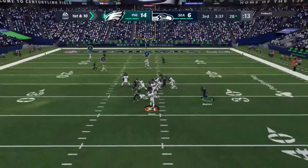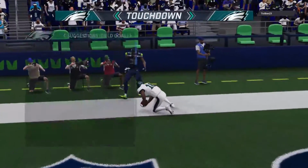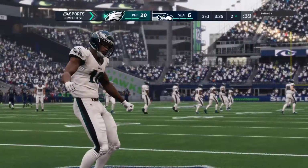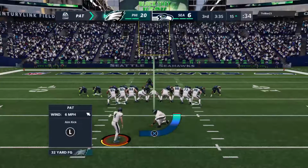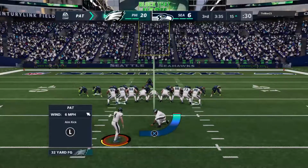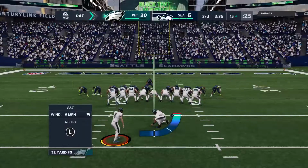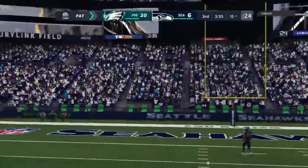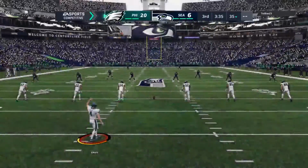So after the INT, here's Wentz. He's going to let it go deep for the end zone. And this is caught in the end zone by Jalen Reagor. Touchdown, Eagles. Touchdown, Philadelphia. Jalen Reagor, 28 yards. And the Eagles take advantage of good field position on the turnover to cash this one in. Whoa! He just yanked that one well to the left and no good.